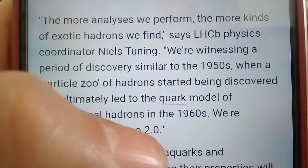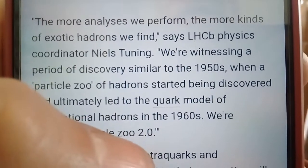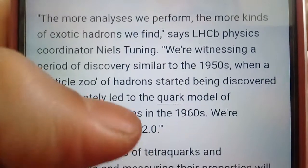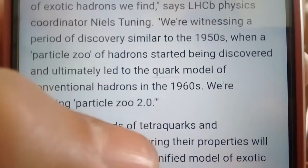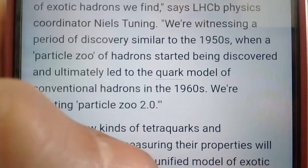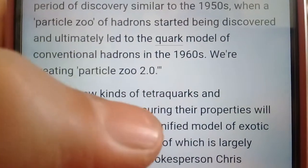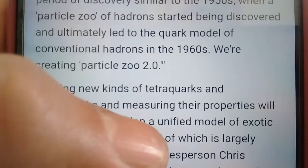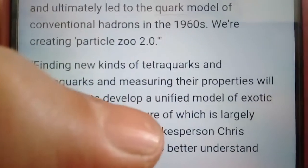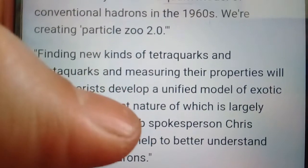The more analysis that we perform, the more kinds of exotic hadrons we find, says LHCb physics coordinator Niels Tuning. We are witnessing a period of discovery similar to the 50s, when a particle zoo of hadrons started being discovered and ultimately led to the quark model of conventional hadrons in the 60s. We are creating particle zoo 2.0.